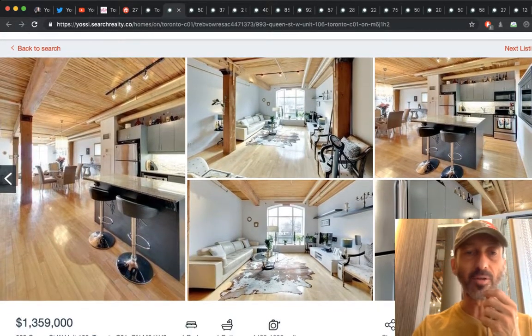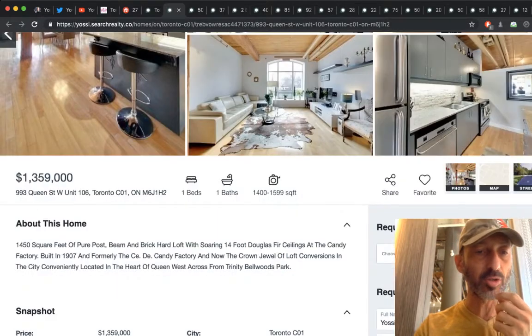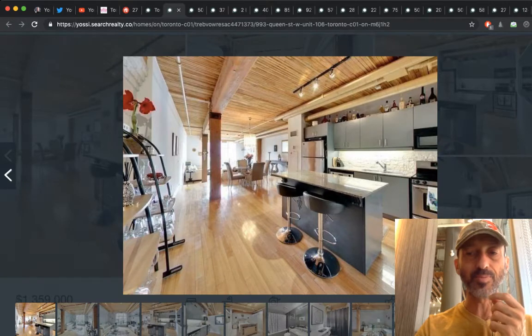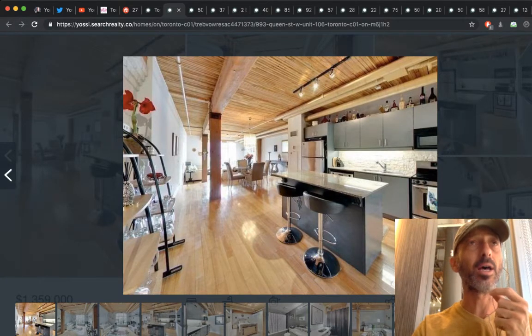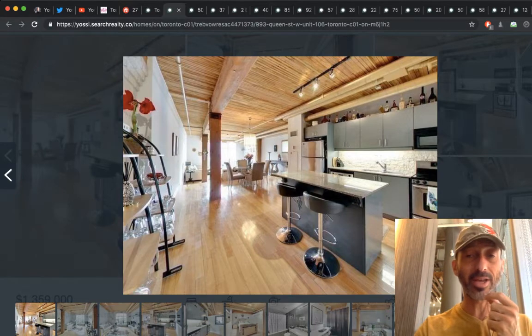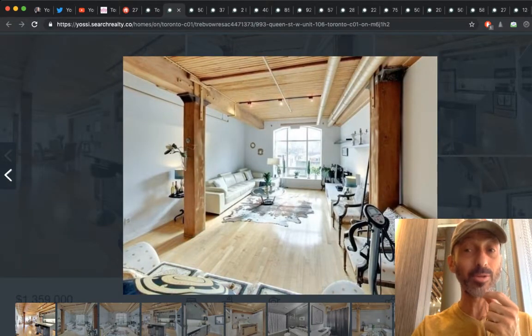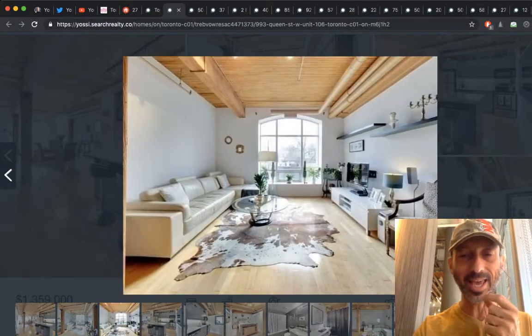So let's start. The first one we're going to look at is 993 Queen Street West, which is the Candy Factory. It's a beautiful building that was remodeled probably 20 years ago by Harry Stinson. If you haven't heard of Harry, he's quite the character, and a known person in Toronto and Hamilton real estate. This is the Candy Factory, a beautiful old factory.